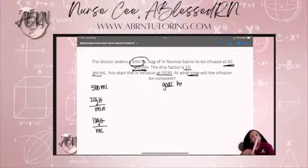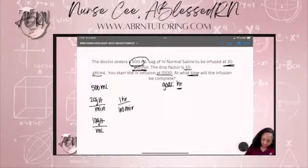I always start with what it is that I am looking for. I am looking for this. Everything has got to cross out except for hours. So what I will do is go through all of my puzzle pieces and see, does it have an hour in it? There's no hours there, but there's minutes. So I know that I can convert minutes to hours. 1 hour is 60 minutes. That's why I started with hour, okay?